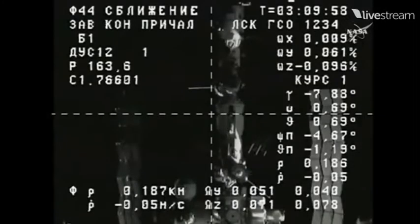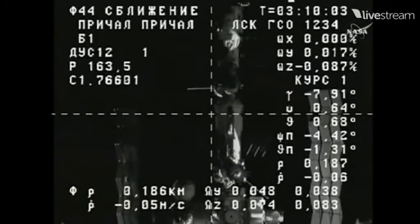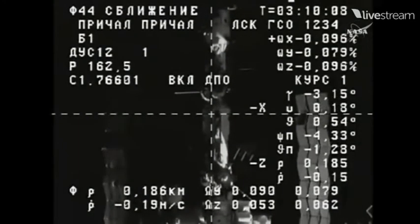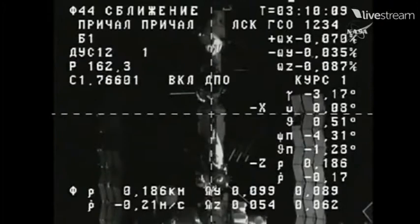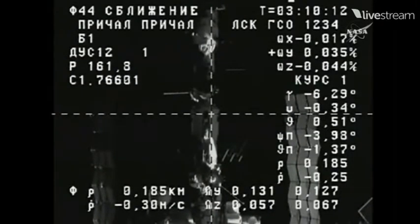And so please transition to display 44. I am on display 44. External and internal LEDs are illuminated. Copy. We copy all station, and now please deactivate the operation Rabota mode.